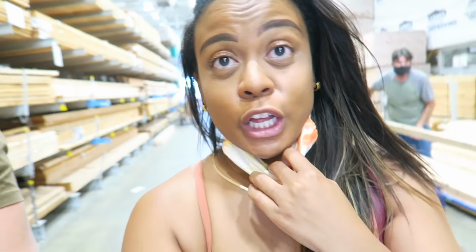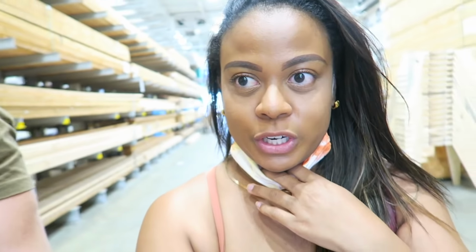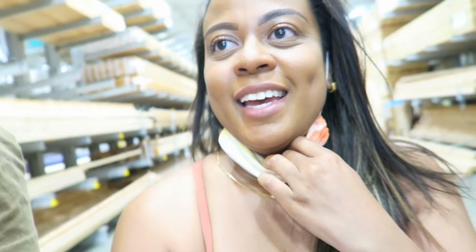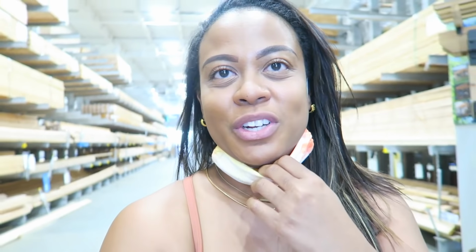So we are here in Lowe's and we are looking for some wood planks to put in the pantry. And we were considering painting them white so it would match the whole pantry, because they're all kind of wood colored. And they're all the same size. And I don't see any that would fit my pantry in the size that I want.